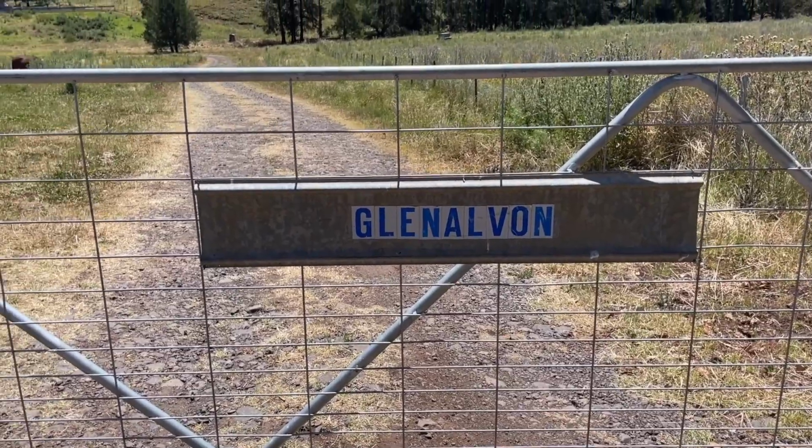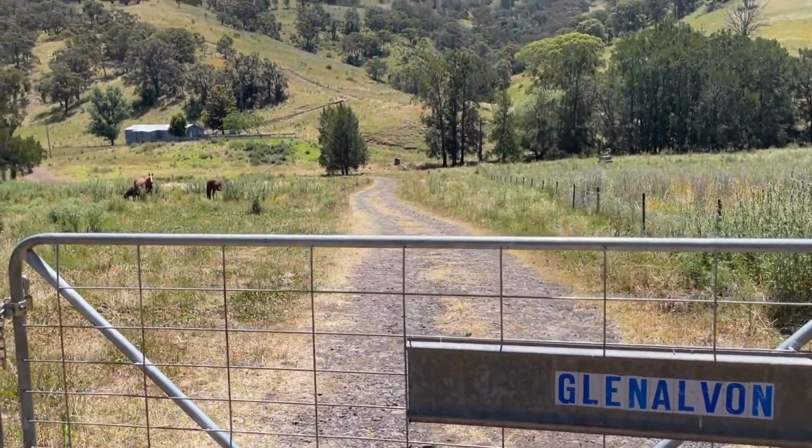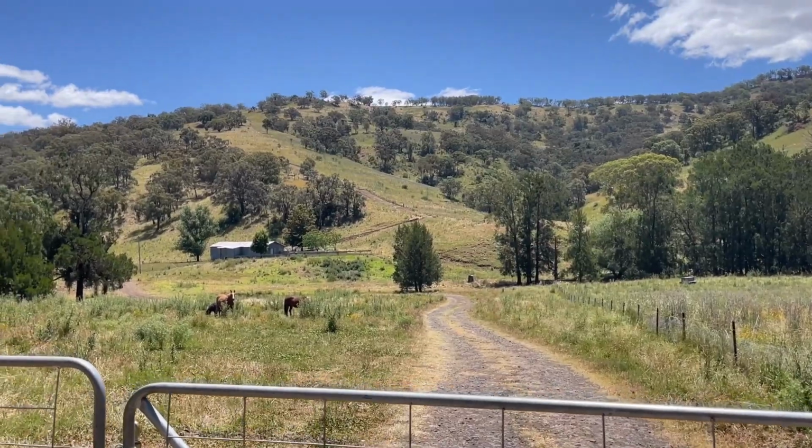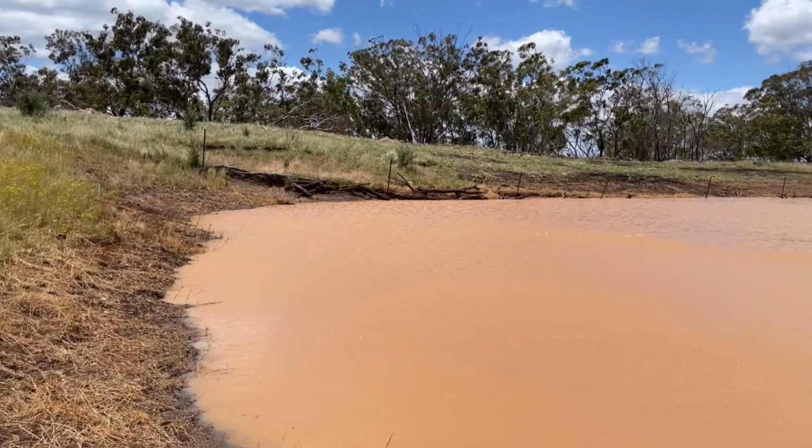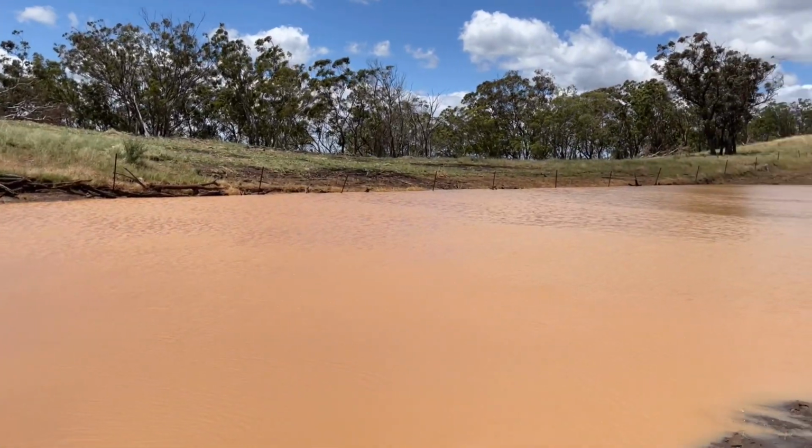Some Hunter Local Land Services staff recently caught up with Ivan Gant at his property, Glenalvon, near Cassilis. Hear from him as he discusses his Farm Makeover Improvement Program project.